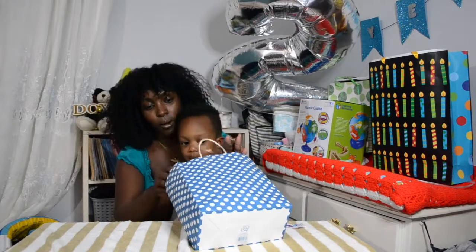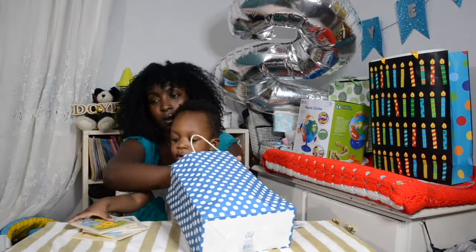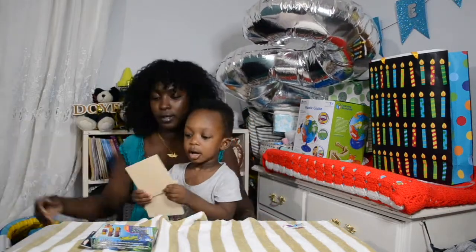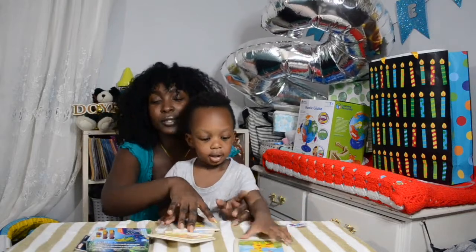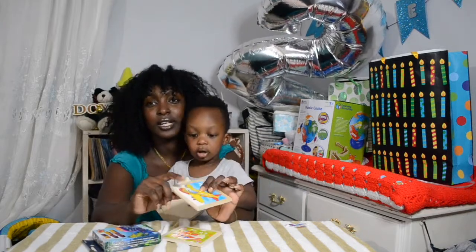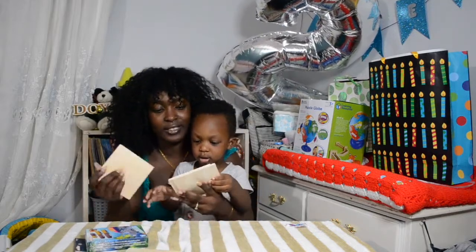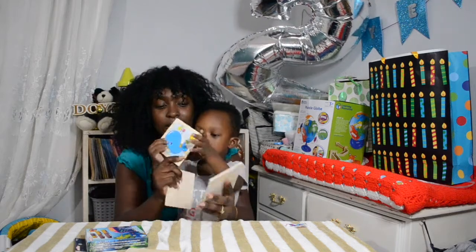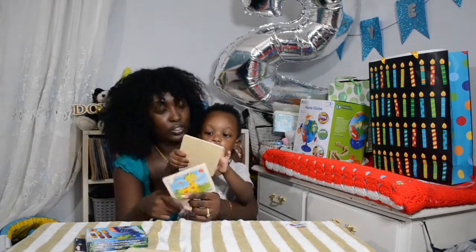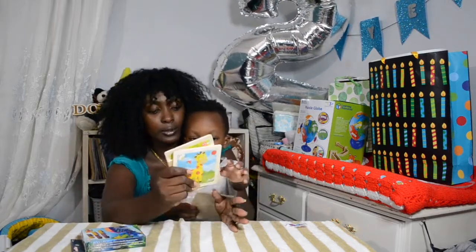This one, what's in this one? Oh, we got more puzzles. This is from mommy and from auntie. So these are animal puzzles. He opened one because he saw it before I got gifted. So this is airplane. Snail, as he said. What's this? Whale. What's this? A giraffe. So he has 4 little small wooden puzzles to play with.